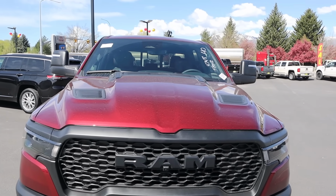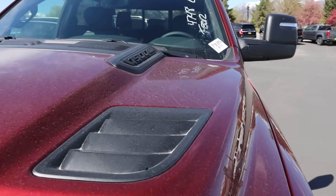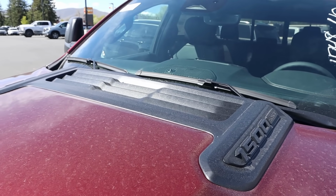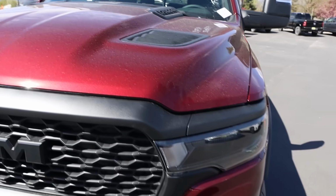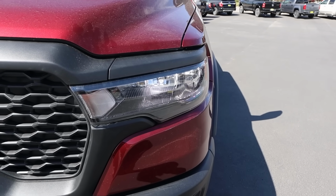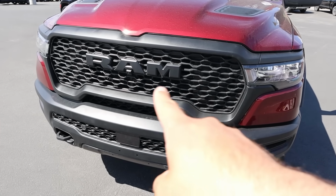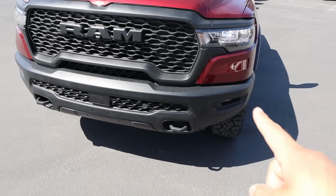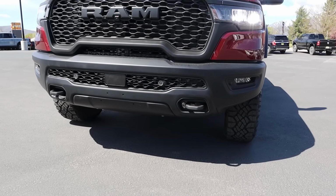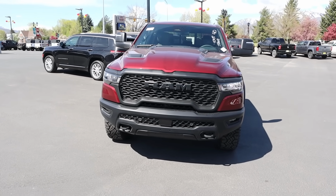Now, starting with the hood, the Rebel gets the cool venting, so you can see that. It's not functional, but it looks nice. Same thing up top, you can see with the 1500 logo, and then more venting as well. And then we've got the new style of headlights. I think these are pretty sharp looking. And then you've got the Rebel's signature grille, kind of with like little mustache accent. And then we do have fog lights here at the bottom. You can see we've got recovery points, skid plate protection as well. So overall, it has that cool off-roader appearance.